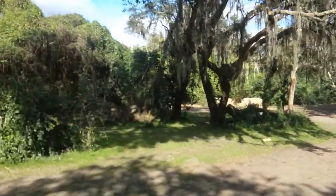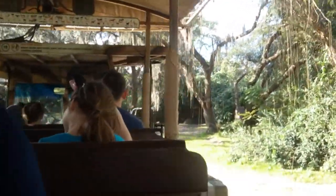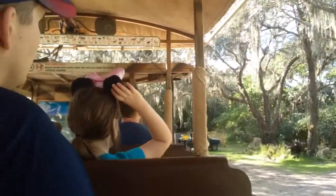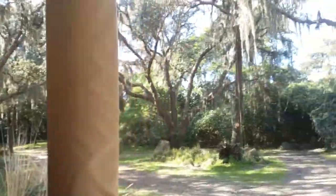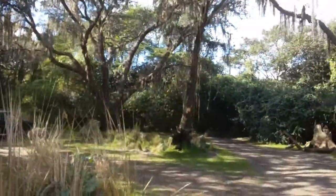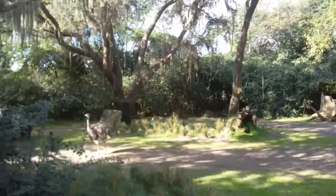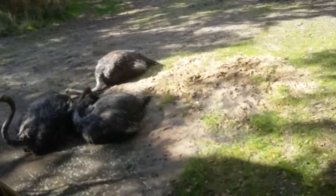And coming up on the right, we're going to see a few ostrich. Ostrich is the largest bird, and although it does have wings, it can't fly. Those wings do serve a purpose, though. When the ostrich are running, the wings are used to change direction. Looks like some of these are enjoying the mud today. Oh, yeah, right here. There's 3 or 4.